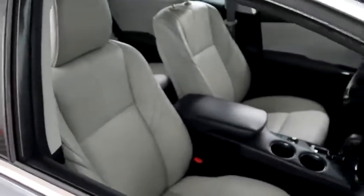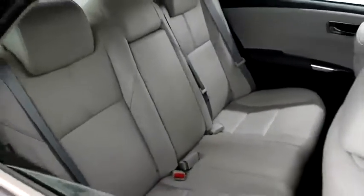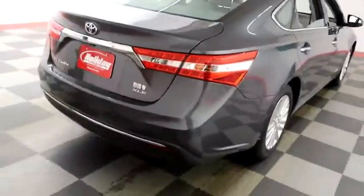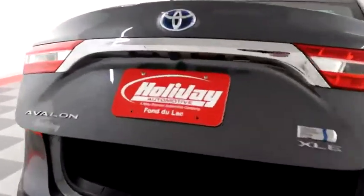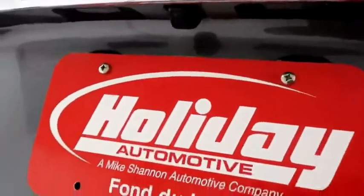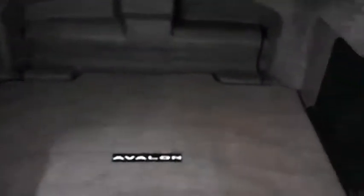Inside, leather interior. Seats are very clean all the way throughout. Up top you have a sunroof, swinging around to the back end, and then we're going to take a look in the trunk. You do have a rear backup camera on the back. Inside the trunk now.